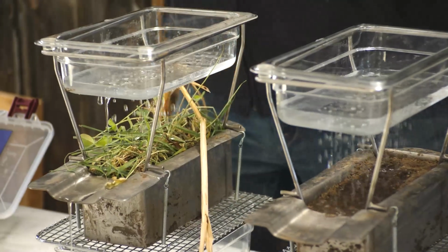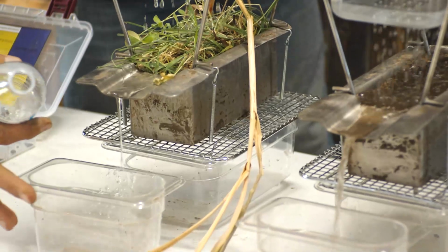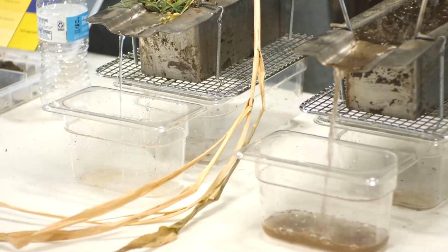No matter, even if we get one of them torrential rains of 4 inches in 45 minutes, it's all going into your soil and you're storing it. Yeah, that's the goal. We get to keep it.